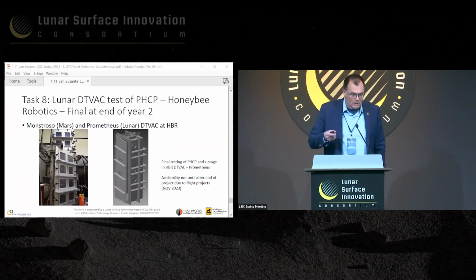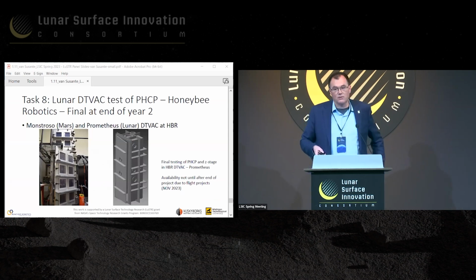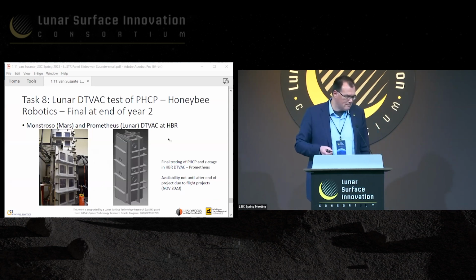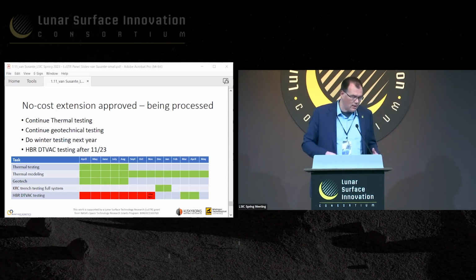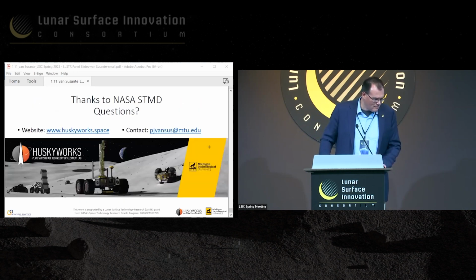Last task, testing in the vacuum system at Honeybee Robotics. Again, that's going to happen next year because currently the Viper flight project is using the chamber time. So next slide. And so with the no-cost extension, we still have some work to do. We expect to finish it successfully next year, assuming we have a good winter. And I think that's all we have. Next slide. Thank you very much.